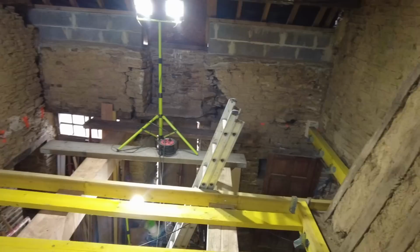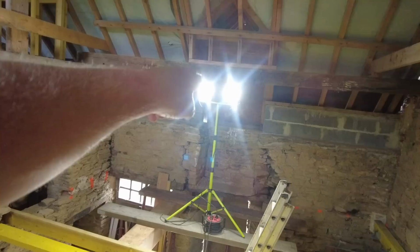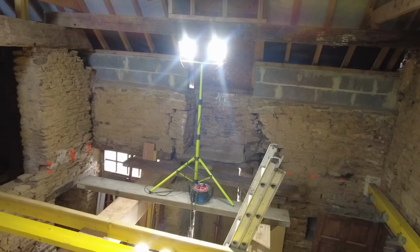So this will be a big bedroom here. It's a nice size because it's quite wide, and it's about 4.5 meters that way from this beam, which will be a stud wall. And then that window there, where you can't see the lights, but you're behind the lights, that's a dormer window. I'm building a window for there as well, hand making one.